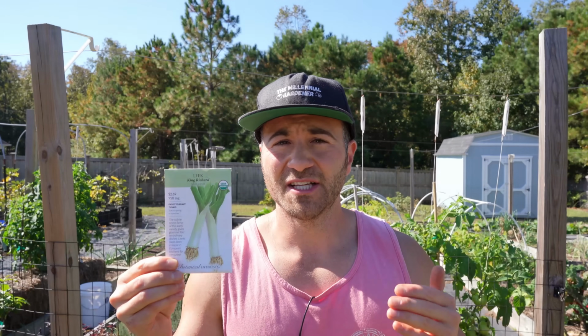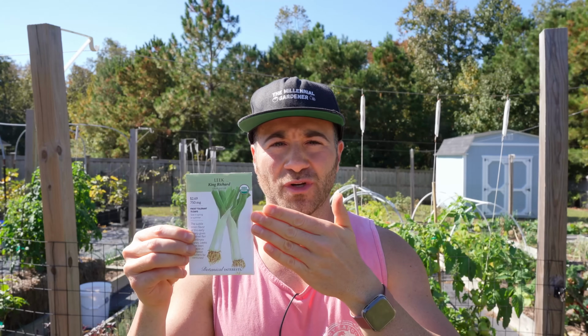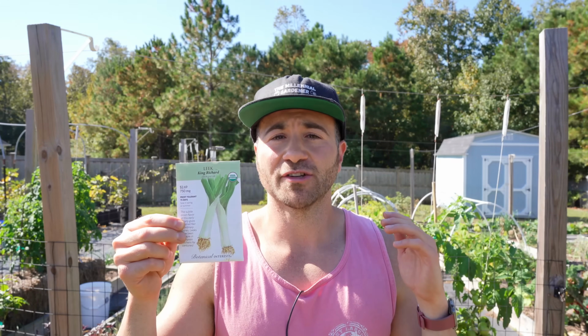Ditto with the leeks. Leeks are probably the easiest thing I grow in my garden, period. I grow them 365 days a year. They are tolerant to heat and they are tolerant to cold as long as you make the proper variety selections. Now, here in Zone 8A, North Carolina, we're lucky that I can get away with growing this variety of leek, King Richard, all year long. This will easily stand out in your winter garden down to Zone 7, maybe even more, and it does have a pretty good bolt tolerance, so I can actually let it stand in my garden all summer long as well.